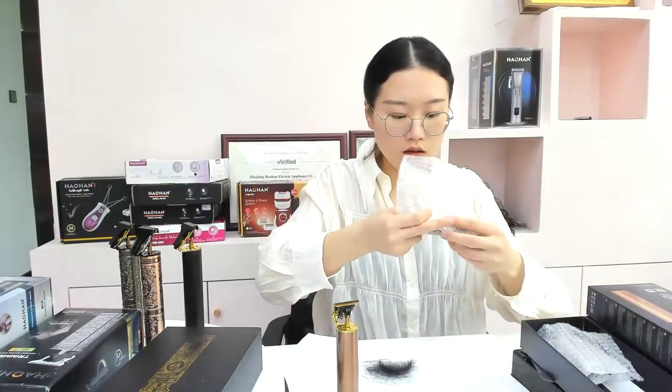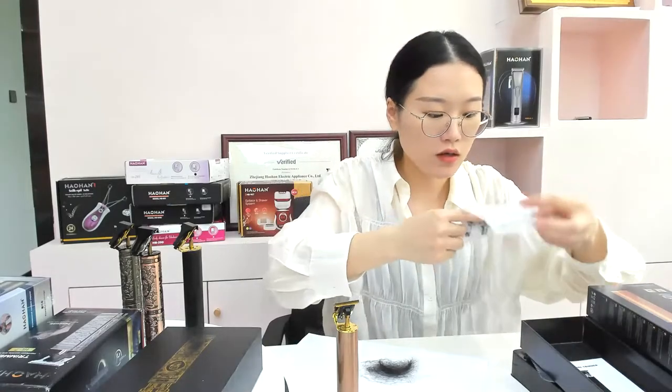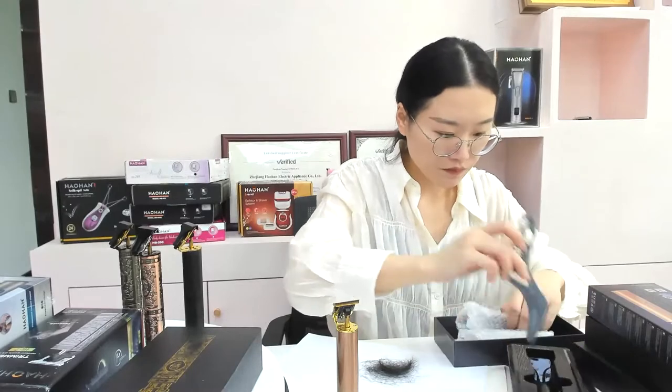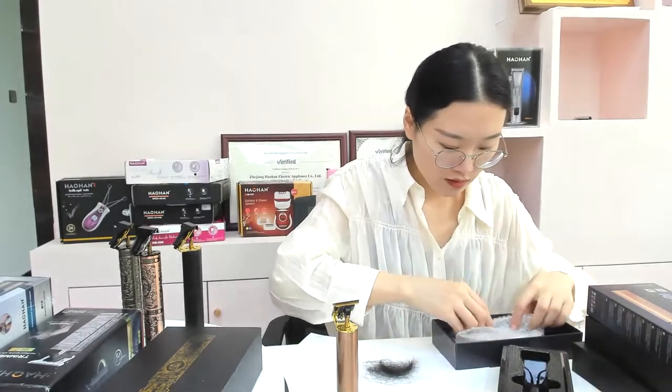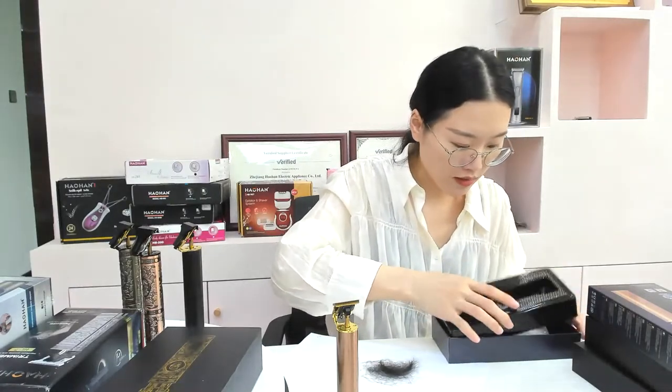Okay, this is the model HAOHAN 3A, 3B, and the model HAOHAN 3. These are hot seller hair clippers. If you need the price, just message me. I will send you the wholesale price.